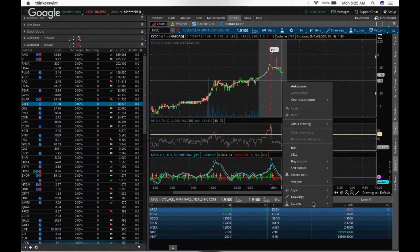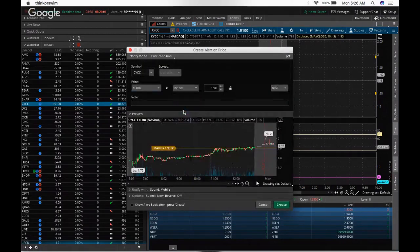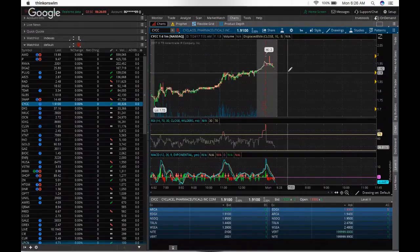So I'm going to put my alert here and click create alert. If it goes below 190, then it gives me a better understanding that CYCC broke the support and is now seeing signs of downward momentum.